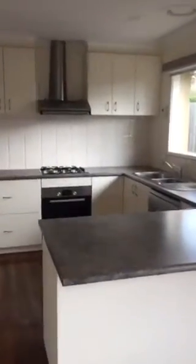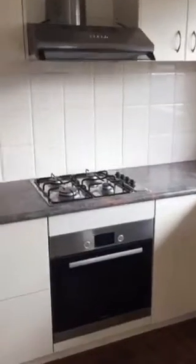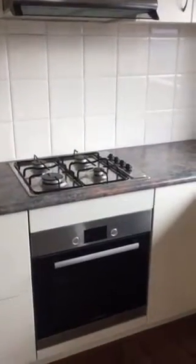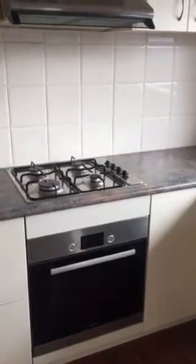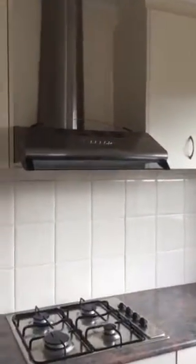Kitchen, no defects to note. The 4-ring gas hob, fully operational, electric fan assisted oven. Although the heating element's not been tested, the light and power and the fan is working in order. Good extraction through the overhead unit. The Bosch dishwasher not tested, but appears to be in working order. Reasonable water pressure.